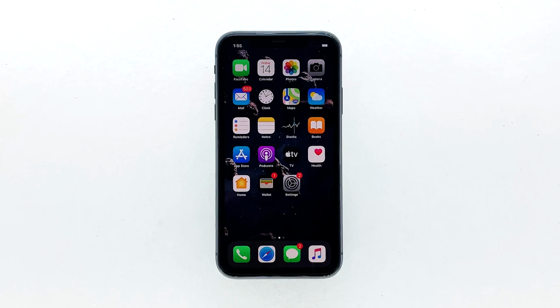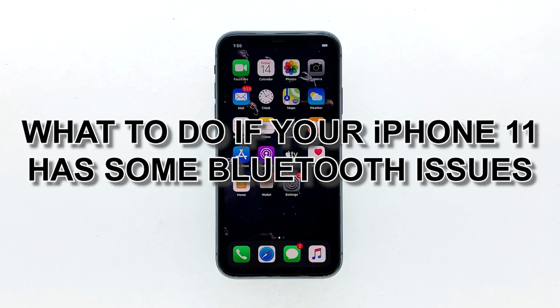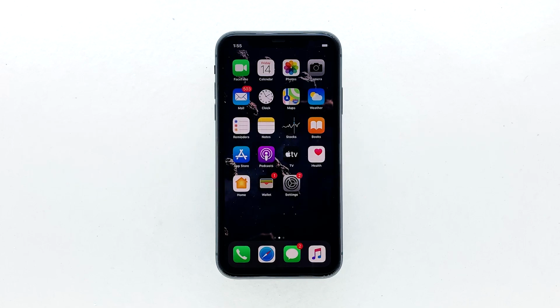Bluetooth is one of the things you can surely enjoy on your iPhone 11 if you're into listening to music tracks through a wireless headset. Unfortunately for some, Bluetooth seems to be acting up on them and they can no longer use their iPhones properly. In this video, I will be showing you what to do if your iPhone 11 has some Bluetooth issues.